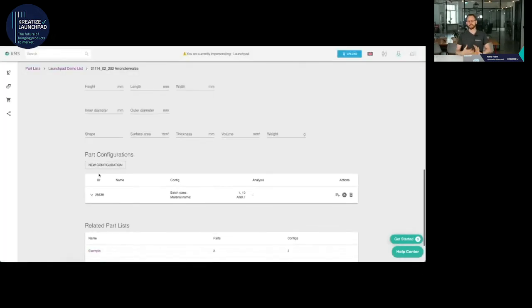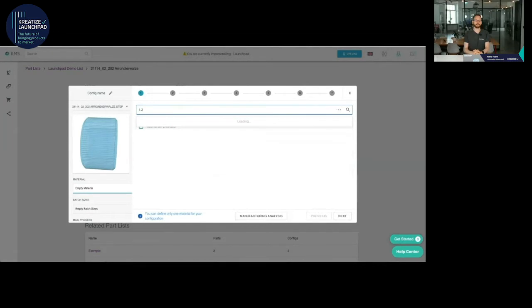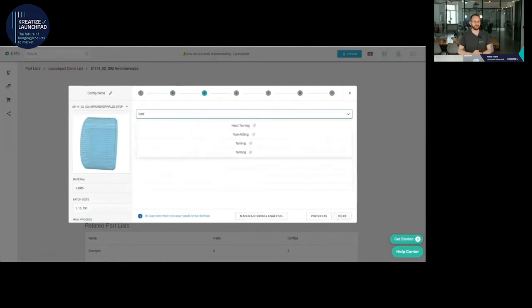As an engineer in a startup, you are also interested in seeing different influences of different configurations towards price and quality. For that, you would go and select another configuration or create another configuration. In this case, we keep the part as it is, but we configure a steel part. We do the same again. We select the steel material, select our quantities that we want to have analyzed, and then select the main process before we trigger the Creatize manufacturing analysis.